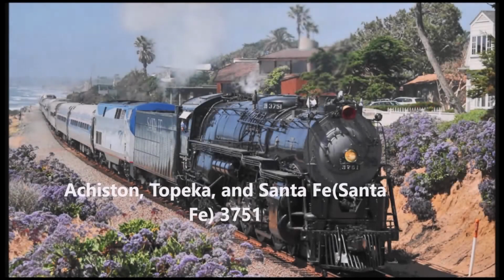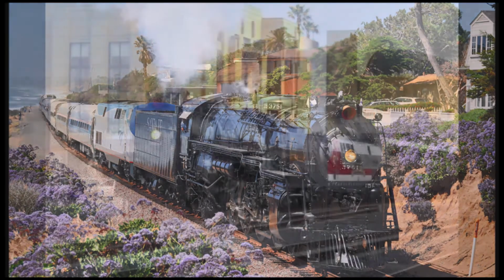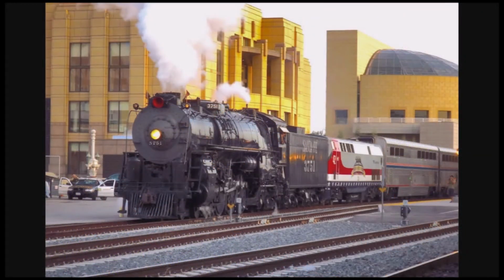Number 3. Atchison, Topeka, and Santa Fe number 3751. The first locomotive of its class, the 3751 was built in 1927 by Baldwin Locomotive Works. She originally burned coal, but was converted to burn oil in 1936. The 3751 was then given a larger tender in 1938. In 1939, she attended the grand opening of the Los Angeles Union Station and became the very first steam locomotive to bring a passenger train to it.